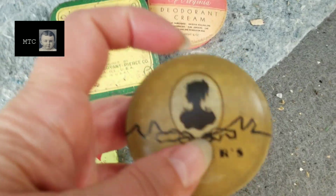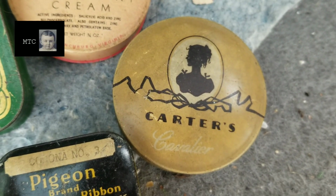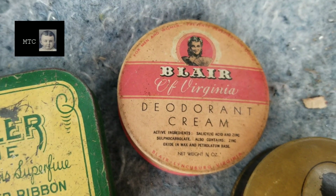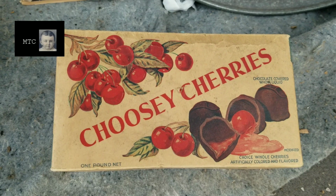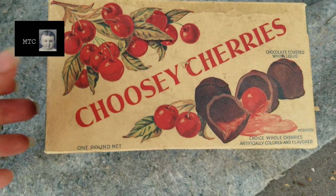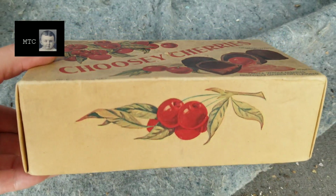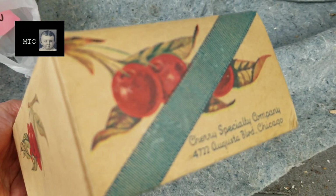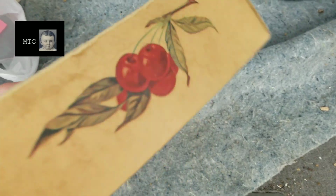And then this, I liked the image on the front of it. Look at that beautiful image. And then this one has a beautiful image as well. All right, this is just a box, but isn't it awesome? I just loved this. Absolutely fabulous.